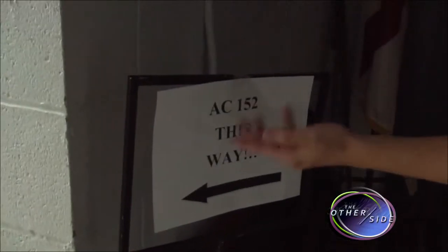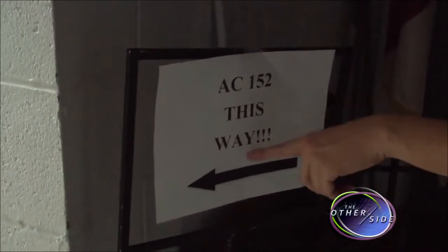So this is probably the holy grail of hidden rooms, because it's very hidden, very much so. Here's a sign, by the way, to find that room, AC 152, right there. So, there you go, all the problems have been solved. Solved world hunger.